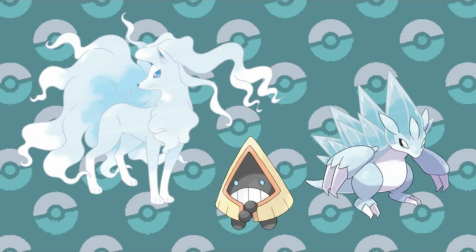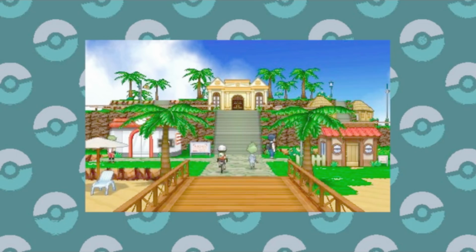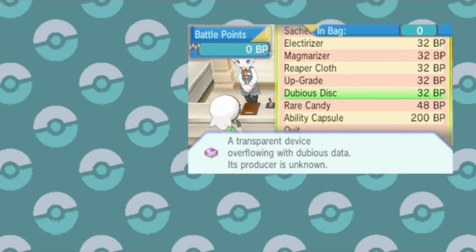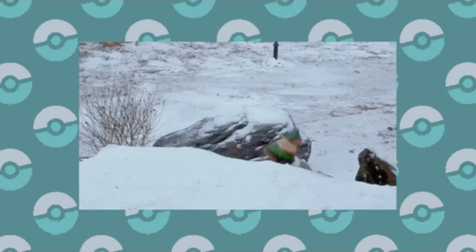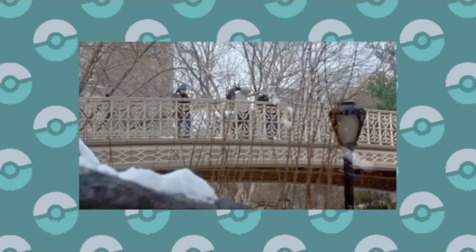But you can purchase the Snowball from the Battle Resort in Omega Ruby and Alpha Sapphire with your points. However, it requires 32 BP, which is the same price tag as other really useful items, like the Weakness Policy, Red Card, or Eject Button. So you probably don't want to use up your hard-earned battle points on this more obscure one-off item.